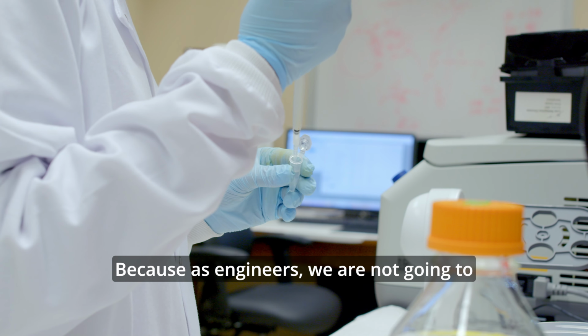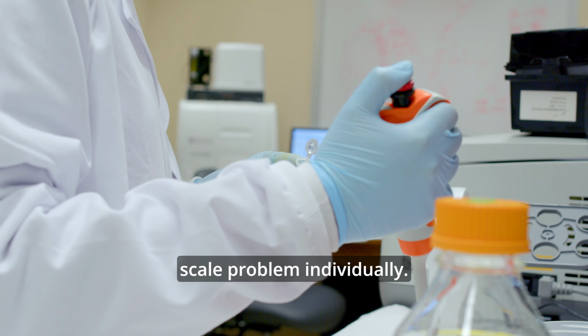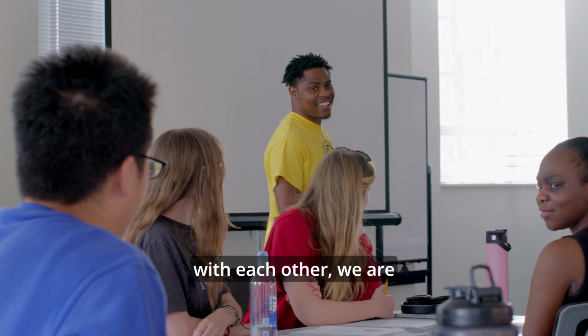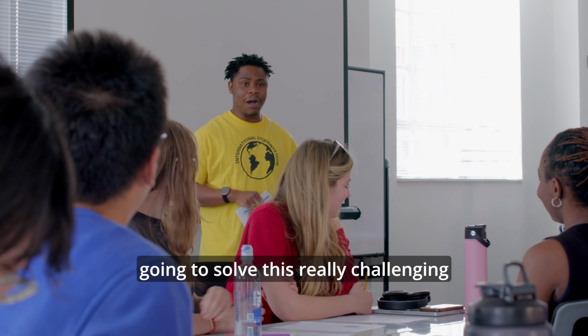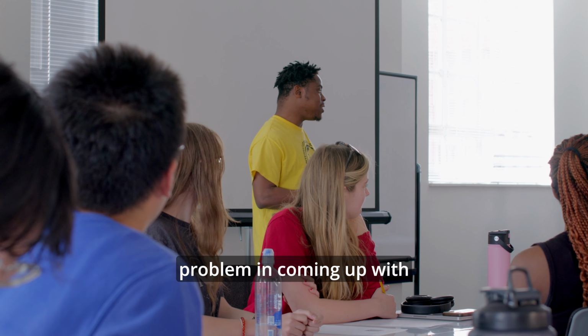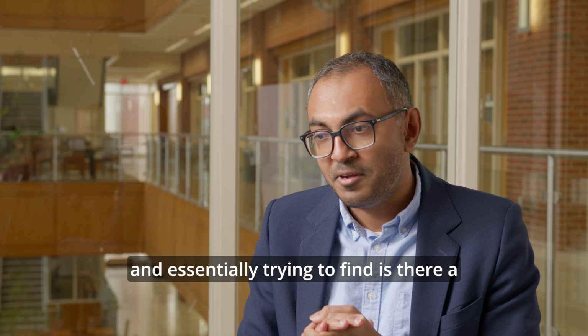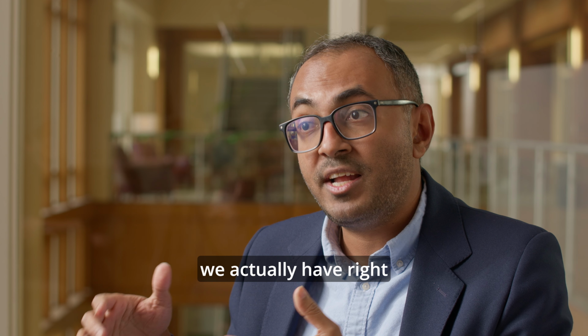Because as engineers, we are not going to solve this massive scale problem individually. So we're going to work as a team, we're going to communicate with each other, we're going to solve this really challenging problem, coming up with cool ideas, cool solutions, and essentially trying to find, is there a better way than what we actually have right now?